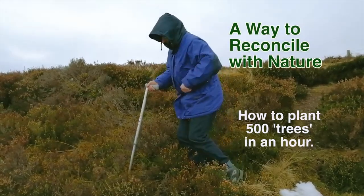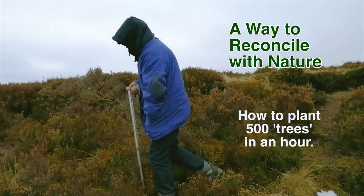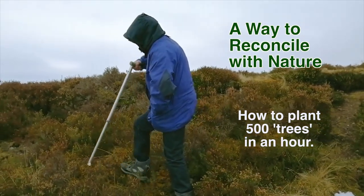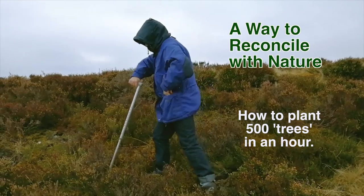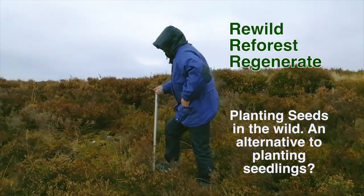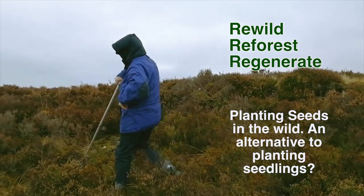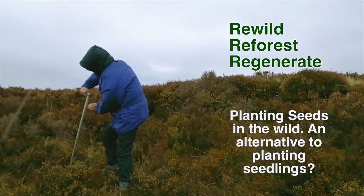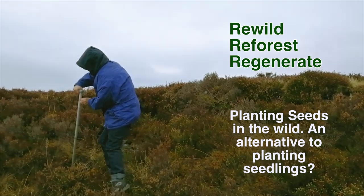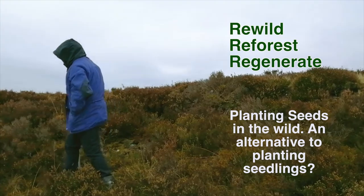A common way to plant things, such as trees, is to plant seedlings. However, planting seedlings can be expensive and/or time consuming. Is there an alternative? Can we, in some situations at least, simply put the seeds directly into the ground where we want them to grow? If so, how can we protect what we have planted so it can flourish? Let's explore some ideas.